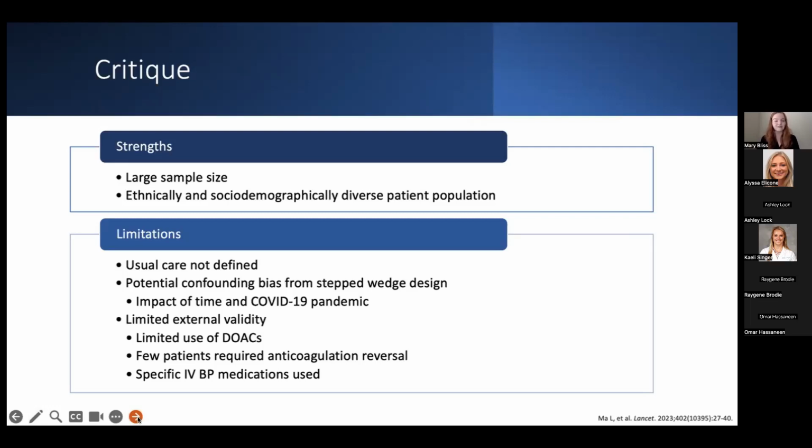So first off, the usual care group was not clearly defined. So even though this was a randomized controlled trial, it didn't really have a clear control group. And it's also interesting to think about that this trial was a stepped wedge design. So every hospital started out in the usual care group and then was transitioned over into the bundle group.